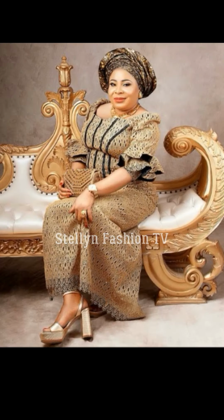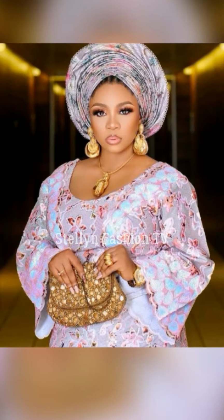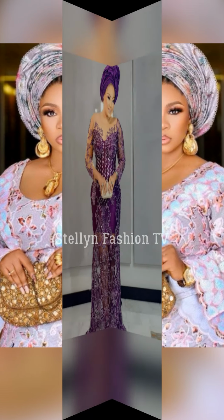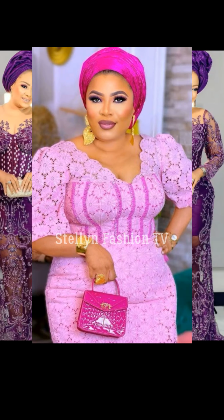So today, as usual, I'll be showing you styles in lace, in Ankara, most especially in lace that you can incorporate into skirt and blouse, gowns, maxi gown, Iro and Buba, blouse and wrapper, Bubu, Kaftan. All the styles here are to inspire you for your occasion, like your wedding, as a wedding guest, for birthday photo shoot, naming ceremony, housewarming, get together, baby christening, bridal shower, graduation.